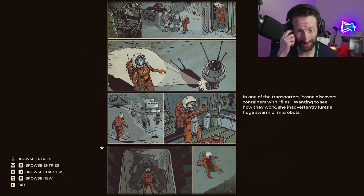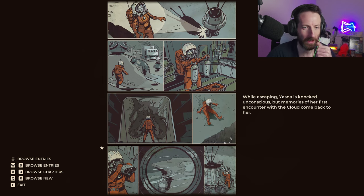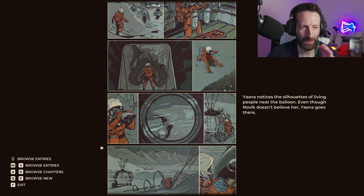In one of the transporters, Yasna discovers containers with flies. Wanting to see how they work, she inadvertently lures a huge swarm of microbots. I wonder if we could have avoided that. We could have just left them in the case and carried on. Interesting. While escaping, Yasna is knocked unconscious, but memories of her first encounter with the cloud come back to her. Interesting. So, can these flies give back memories or access further parts of the brain that will reactivate those memories and then deactivate, I wonder.